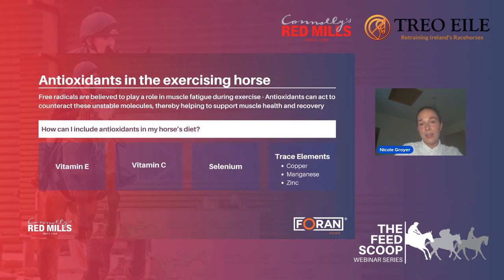The next slide is looking at antioxidants in the exercising horse. Antioxidant supplementation during periods of intense exercise, so your training routines and competition, can be highly beneficial for optimizing performance. The term antioxidant refers to a group of chemicals that stop a process called oxidation. While exercising, a horse's muscles work harder, and the rate of cellular metabolism and oxygen consumption rises. This is why you see an increase in respiratory rate when you increase exercise.